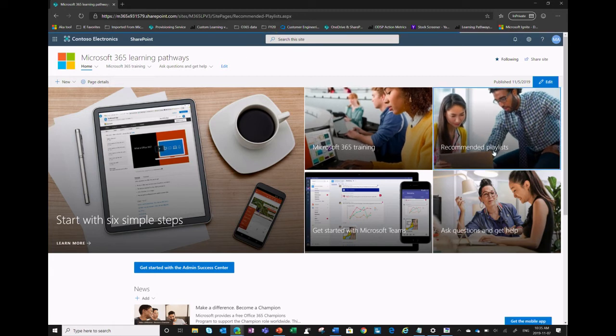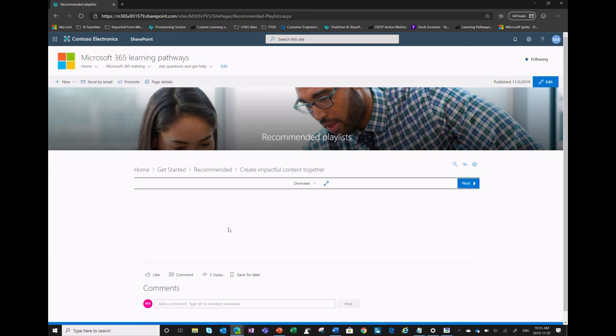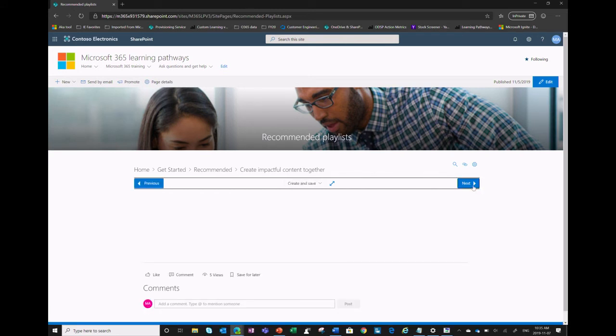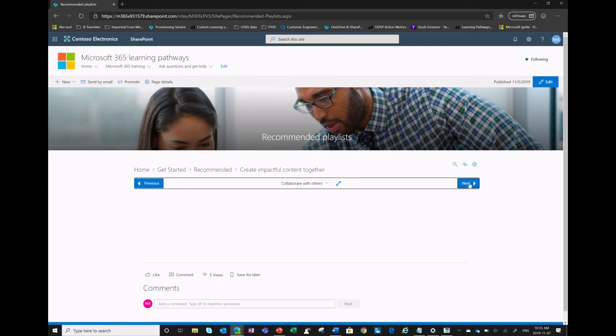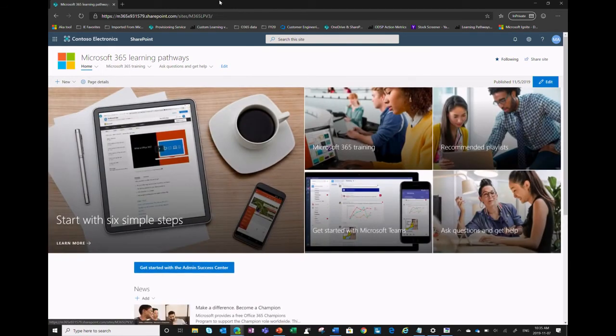Okay, I told you about the scenario playlist. We've got some of those here. This is how you would show scenarios that cut across the suite to get work done. This one's all about creating impactful content together, how to create and save work, share files, co-author. So again, a great area for you to think about what custom scenarios you could add to Learning Pathways here.